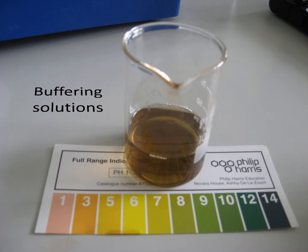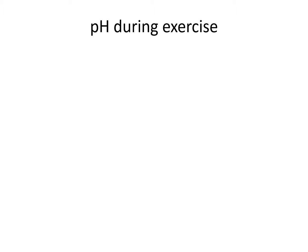Buffering solutions. pH changes during exercise quite dramatically and is one physiological variable that is not always controlled as well as other physiological variables.